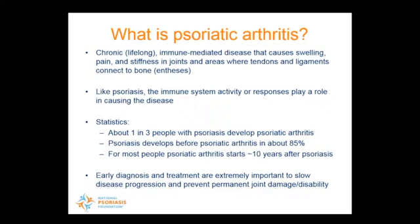It's important to note that about 1 in 3 people with psoriasis develop psoriatic arthritis. And if left untreated, psoriatic arthritis can lead to permanent joint damage, which can be severely disabling. So early diagnosis and treatment is absolutely critical in slowing down the effects of psoriatic arthritis and possibly preventing permanent joint damage and disability.